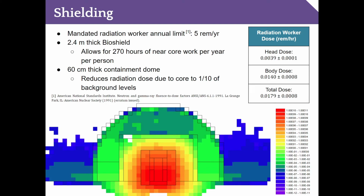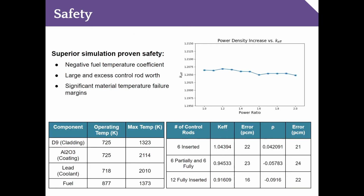Additionally, our 60 centimeter thick containment dome reduced radiation fluxes to the environment to less than 1/10 of typical background radiation levels. Although not considered in this design, additional improvements to our core design, including placing the core underground, could result in even lower radiation levels. Our safety assessment proves our design is safe because of a negative fuel temperature coefficient, significant material temperature failure margins, and our control rod systems would be able to control the reactivity of the core.